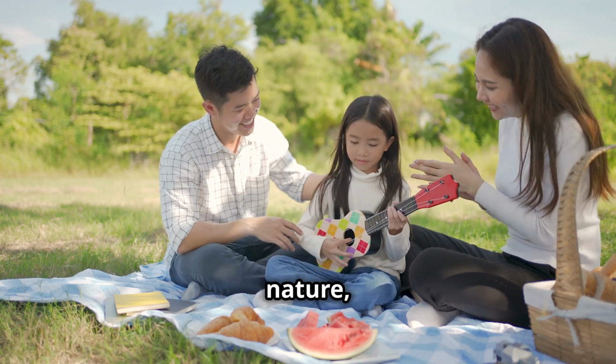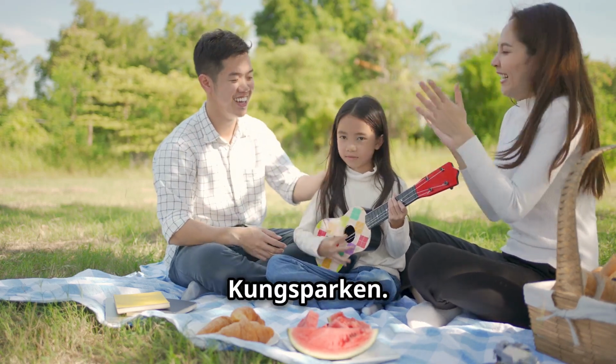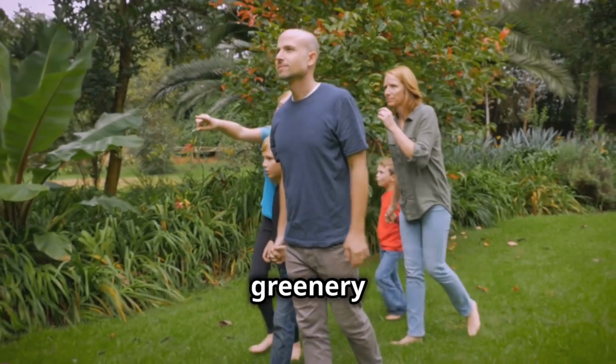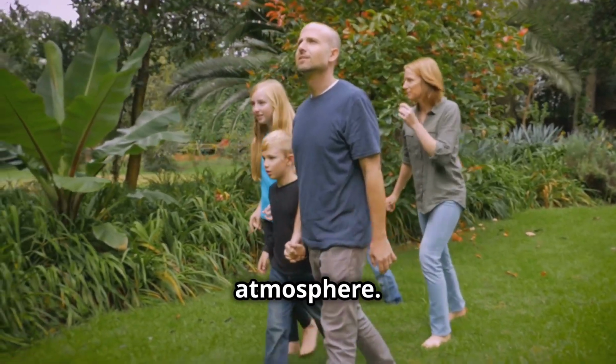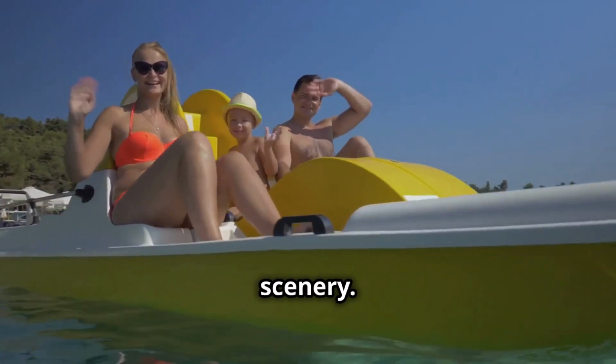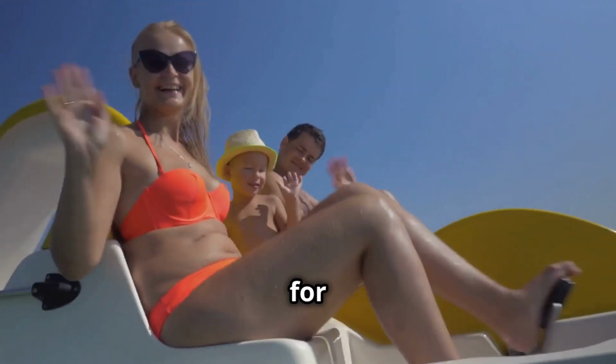For a touch of nature, head over to Slottsträdgården and Kungsparken. These beautiful gardens are perfect for a peaceful stroll with the family. The lush greenery and vibrant flowers create a serene atmosphere. Don't miss Dammen Lake, where you can rent a paddle boat and enjoy the stunning scenery. It's a fun and relaxing activity for all ages.